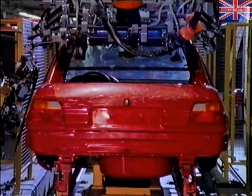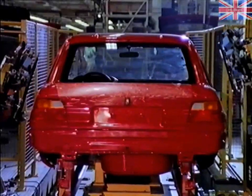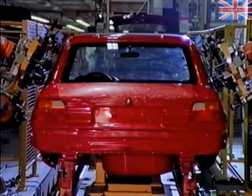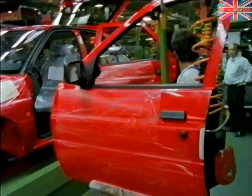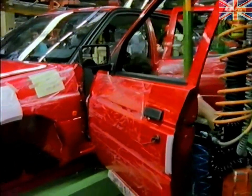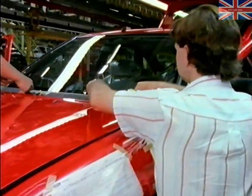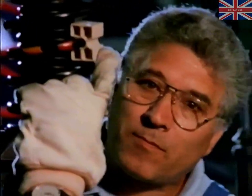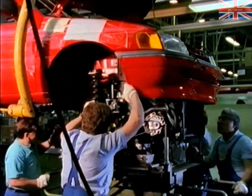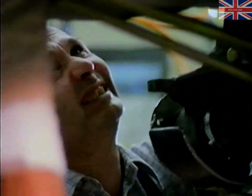As the car begins to take shape, robotic hands and arms add uncanny precision in the placing of the direct glazed windscreen, rear window and rear quarter lights. After the new precision molded seats have been fitted, the fully assembled doors rejoin the car. Now that the interior of the car is fully trimmed, the engine, transmission and front suspension are raised into the car.